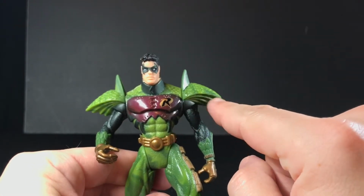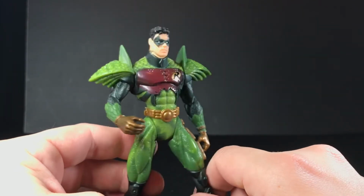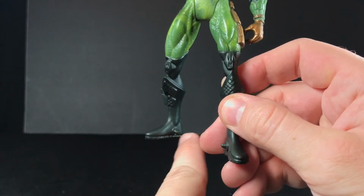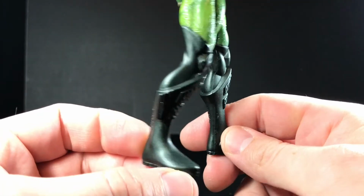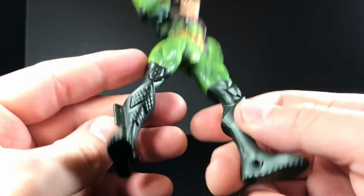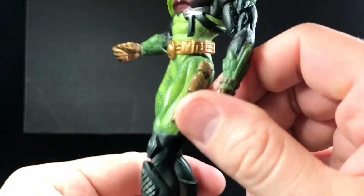You might think he's got these huge shoulder blades. Those are cool, but it kind of looks like he has some leaves attached to his shoulders. But I guess if he's going to be hiding, he might as well make himself look like a plant as much as he can. He's got little spikes on the sides of his feet here. Even the design on his boots is pretty cool. It doesn't necessarily mean anything. He's got treads on the bottoms of his shoes that are pretty nice. I don't know if those are little Robin symbols on his knees. It's just a very cool design.